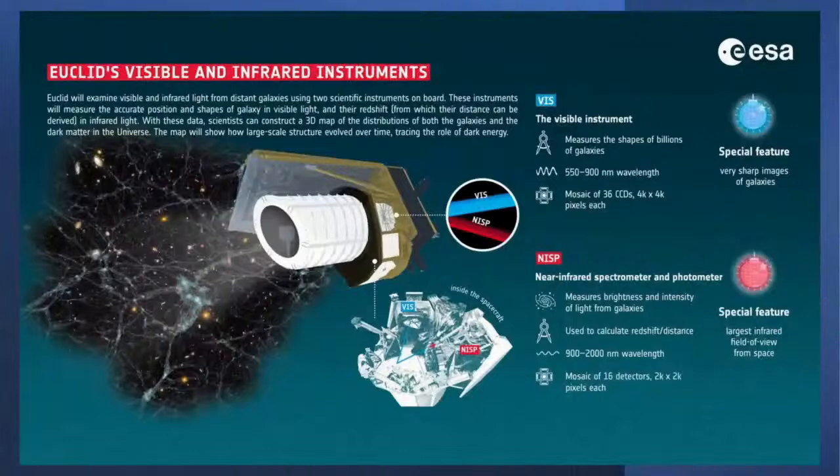1.2 meters, yeah. So the visible instrument measures the shapes of billions of galaxies between 550 and 900 nanometers wavelength. It has a mosaic of 36 CCDs, or charge coupled devices, each one giving 4,000 pixels. This is what interests me. So each CCD has 4,000 pixels on that particular detector. The near-infrared spectrometer and photometer measures the brightness and intensity of light from the galaxies, and is used to calculate the redshift, or distance.